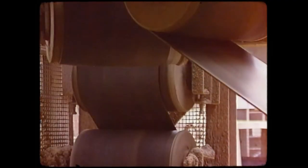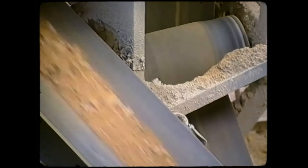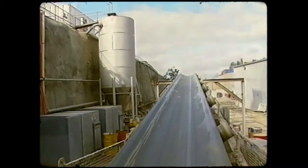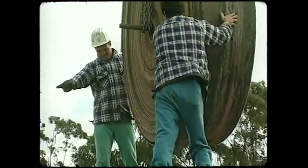Using a dynamic system like this is far different to a static conveyor. You've got continual changes in tension and length of the belt, curves to negotiate, and every 3 kilometres we had to install another drive head to minimise the tension in the belt and to put more power into the belt.